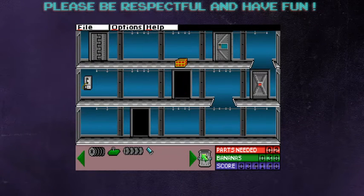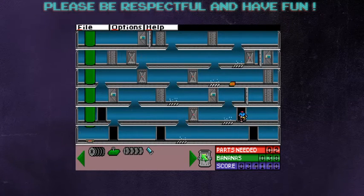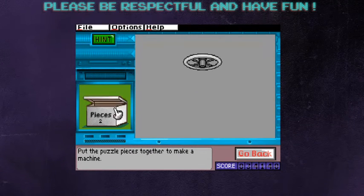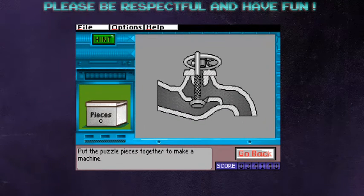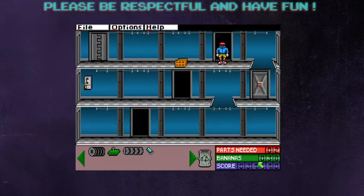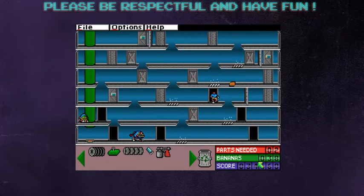Keeping. Rather be incomplete than have a 4-to-1 gear ratio, wouldn't you? It's a faucet. There we go. Okay, got one here. Blue paint. There we go. Alright, let's get the easy win here.